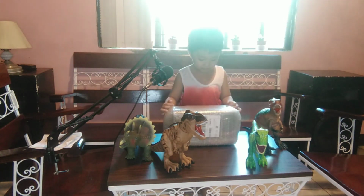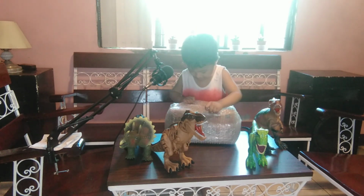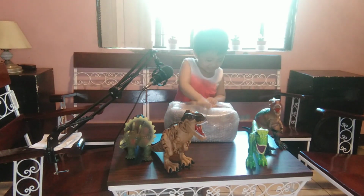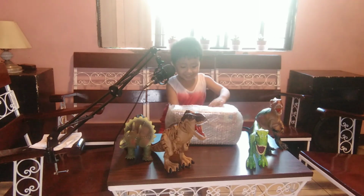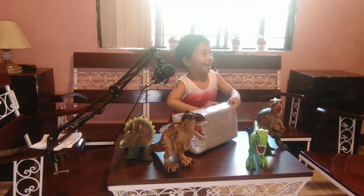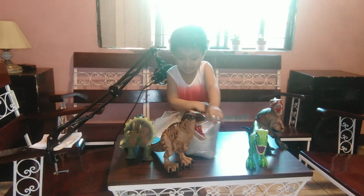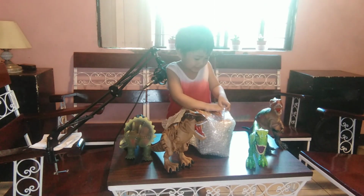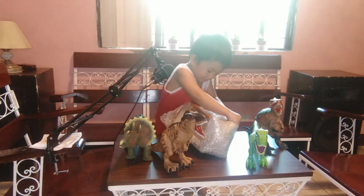Where? I can't. So tight. What's this? It's a new Ankylosaurus toy. I can't wait to open it up. So tight. I'm too strong. I can do this.